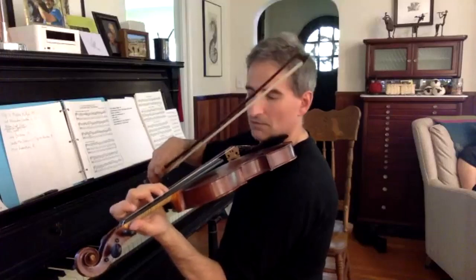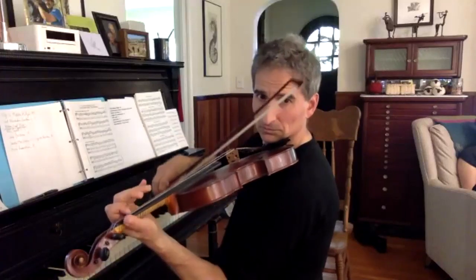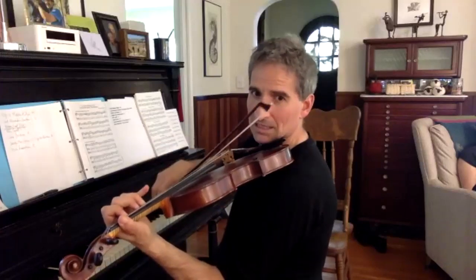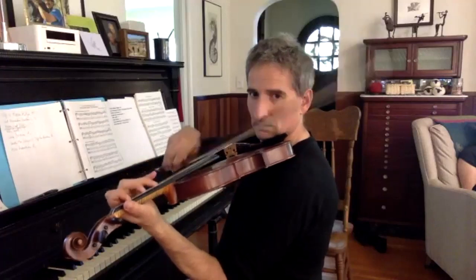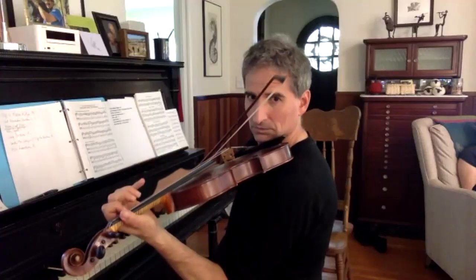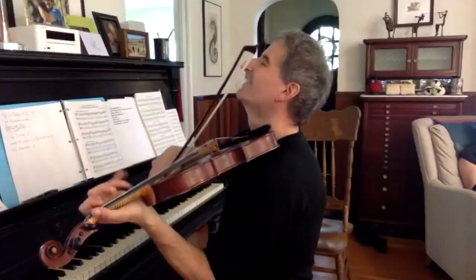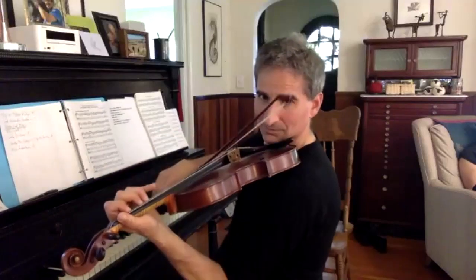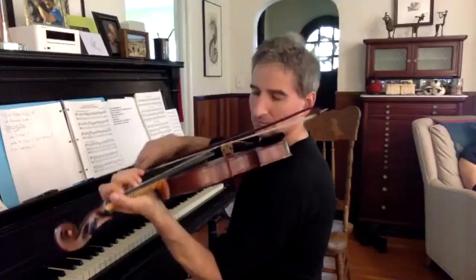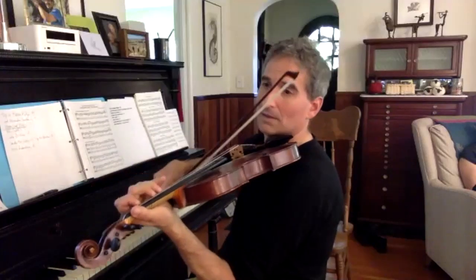Now here's an E7 arpeggio from the G sharp. D, B. One more. Put those together from an F sharp, D arpeggio. Oh sorry. Do it again. And one more.